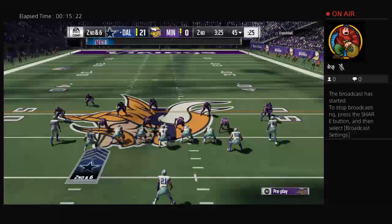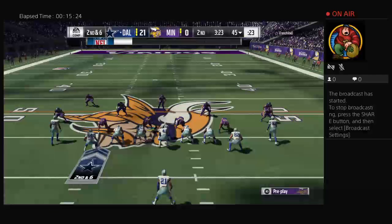I just wanted to give him a shout-out because, hey, sometimes we forget how important these kickers are in these games. Exactly. As a colleague of ours, Rich Eisen, is fond of saying, kickers are people too.